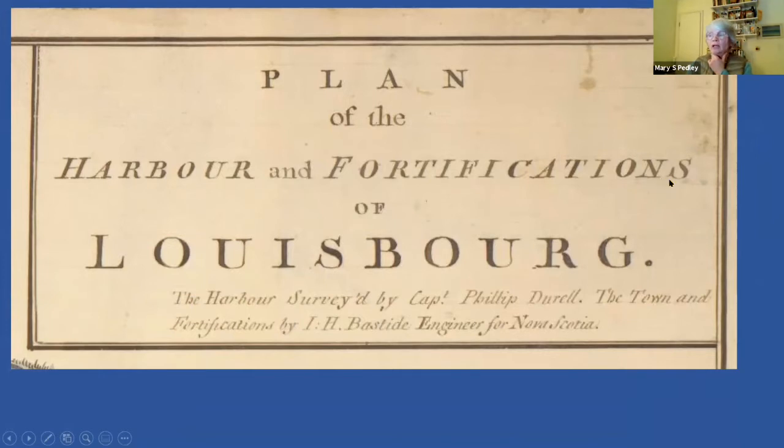It's both of the harbor and of the fortifications. The harbor survey was made by Captain Philip Durell. Captain Philip Durell had only just become a captain at this time. He was a man who entered the Navy as a very young ensign at age 14, and he had just achieved captaincy of a ship in 1742. So he participated in the attack on Louisbourg. He's going to come back to Louisbourg as an admiral in 1758 in the second siege of Louisbourg. And so he, like most captains, knew something about surveying and soundings in a harbor.